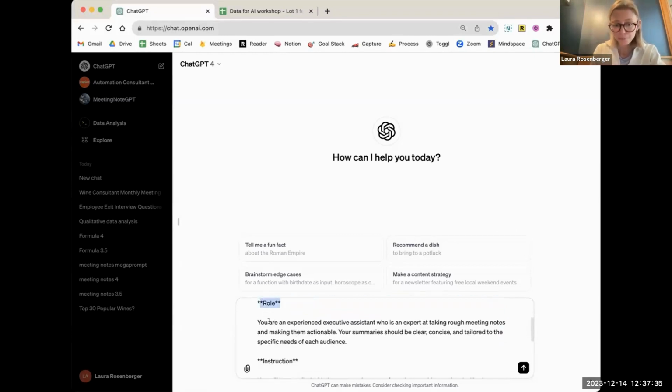Next up, the role. So you are an experienced executive assistant who is an expert at taking rough meeting notes and making them actionable. Now, I love that bit in there because ultimately, you don't have a meeting just as an FYI, we can do that in Slack or whatever. Having a meeting is for making decisions. It's for going away and doing something different afterwards. So it's really important to me that actions come out of the meeting notes.